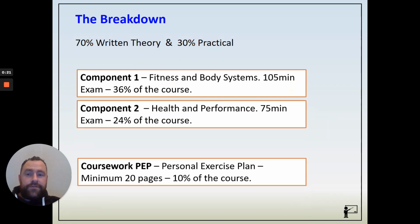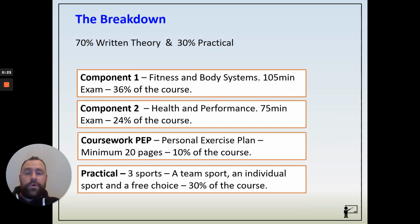Further breakdown of this is component 1 of the theory, which is fitness and body systems. It's a 105-minute exam at the end of the course. It counts for 36% of the course. Component 2, health and performance. There's a 75-minute exam at the end of the course, 24%.